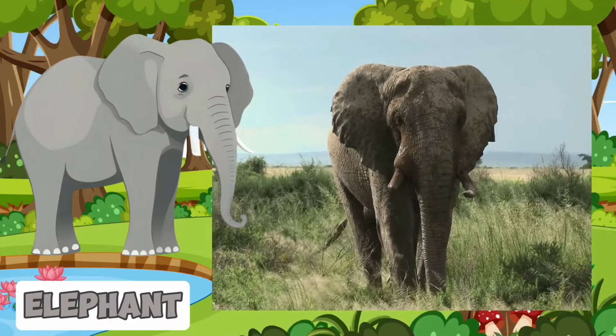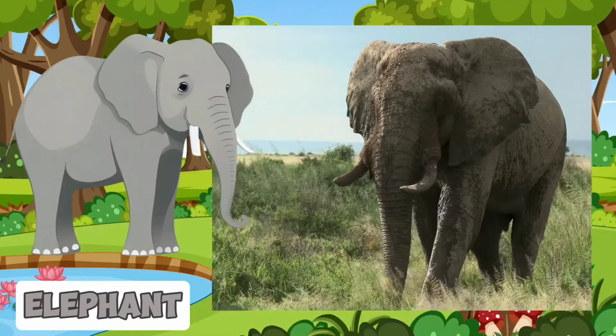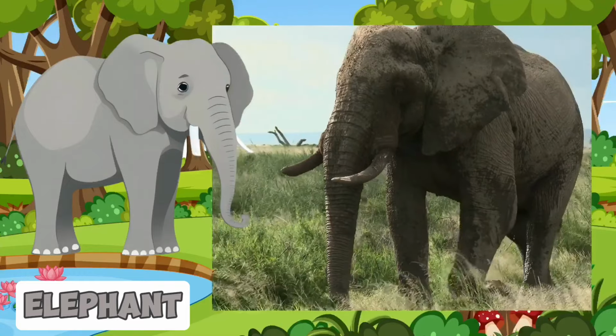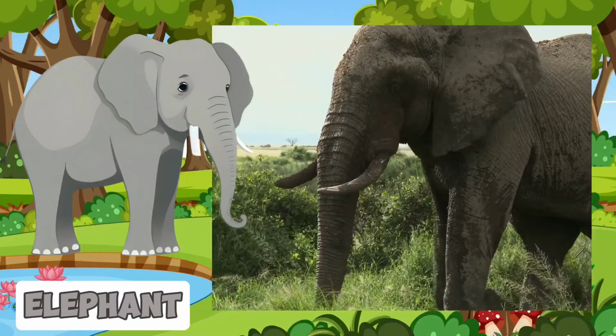Elephants are the largest land animals. They have big ears and long trunks. They use their trunk to grab food and drink water. Can you pretend to have a trunk like an elephant?